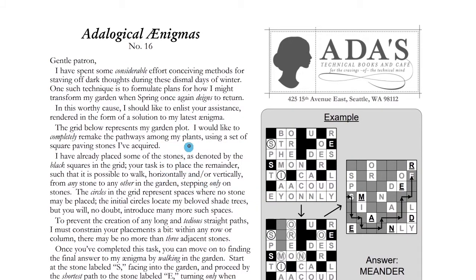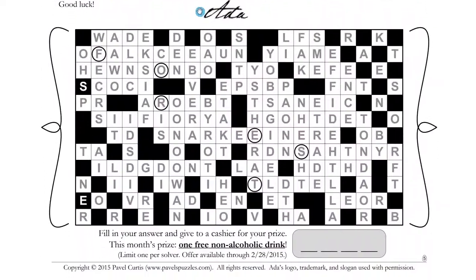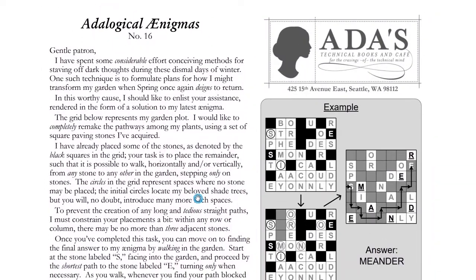Alright, it's time for Adalogical Enigma number 16. These are a good time. Gives me a chance to try out lots of different puzzle types.